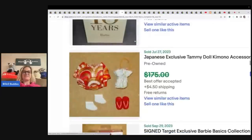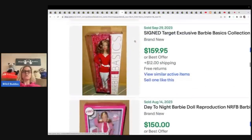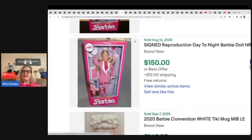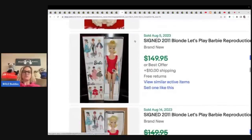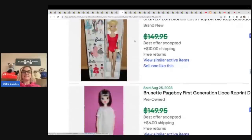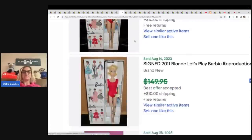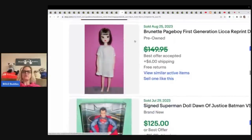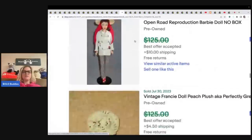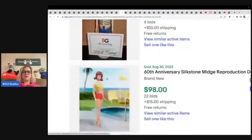X-Files. Oh my goodness. That's funny. Barbie Basics. That's a Target exclusive. Again, I haven't verified these, so you'll have to do your own research on some of them. Like this one right here, I was going to say it might be the same listing, but they've got a different background. So I think she just had two. Page Boy. I don't know who that is. So there you go. Francie Doll. Is this a hat? Pretty incredible, right?